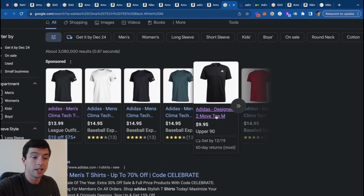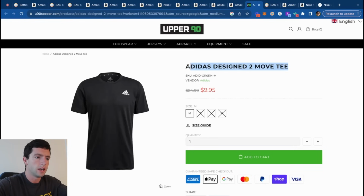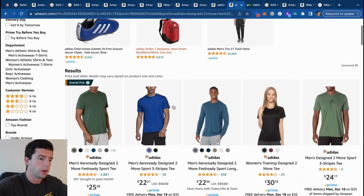But this guy looks like a great deal. Now, this is a different item, but it's only $10 here, right? So what I want to do in this case is plug this in and see if this is profitable right here. So plug that in on Amazon search. Type this in and let's see what we can do here.